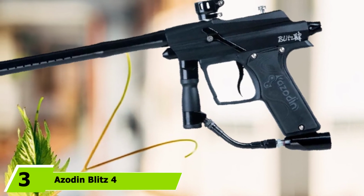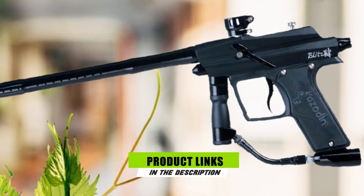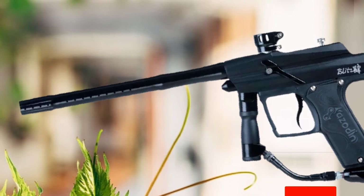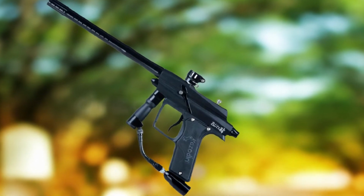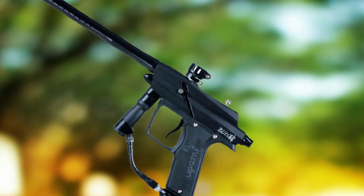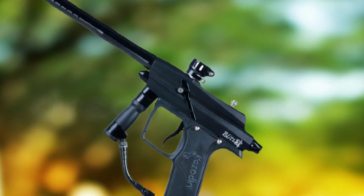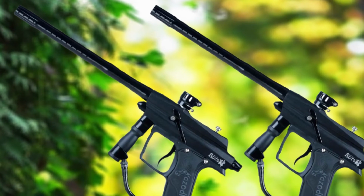If you're a beginner speedball player on a budget, or you just want an affordable marker with a little bit of firepower, then you can't go wrong with the Odin Blitz 4. The Blitz 4 is also one of the few electronic markers available that can run on both CO2 and HPA. This makes the Odin Blitz 4 the perfect paintball gun for beginners who want a high rate of fire, but don't want to invest in an expensive HPA tank.